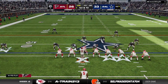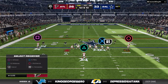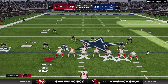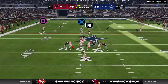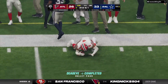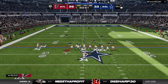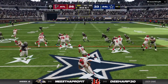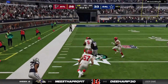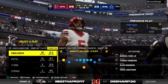This is 1st and 10. They'll look to throw. And he's got his big tight end here. And down he goes at the 45 after a pickup of 9. Second down and a run by Robinson. And a good push up front, and he's able to navigate his way down inside the 30.